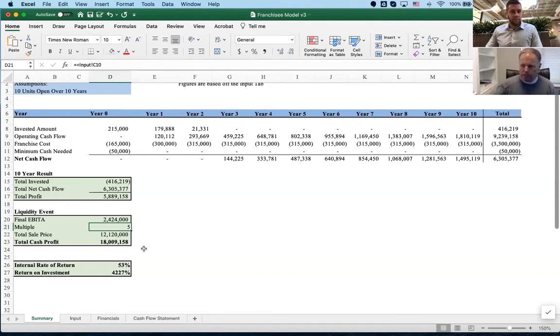Let's say year 10 on this summary page shows that you're making $1.5 million a year. At that point, you're going to attach a multiple. I want to sell my business. Someone's going to pay you 5x. And then it'll show you basically how much money you're going to get on the sale, add back all the profit that you've made along the way, comes up with your total outflow of profit and capital gains. Then it shows your internal rate of return and your return on investment.